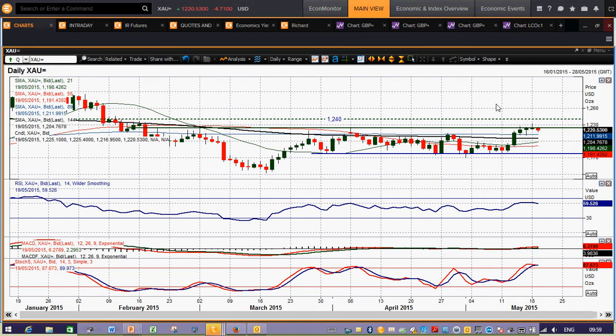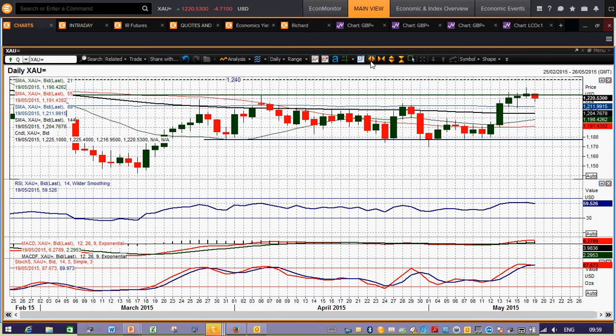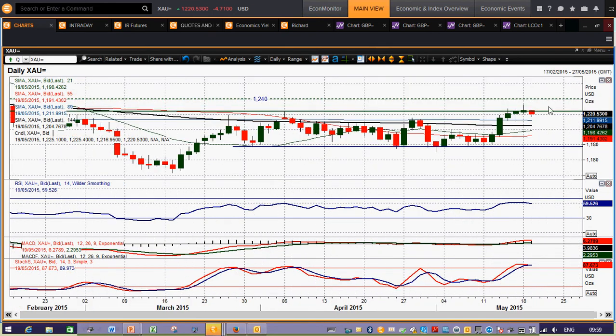And I was saying that we need a closing breakout above that level to really confirm the move on the upside. And we had 3 days of intraday moves above it, just two of which closed back below. Yesterday was a very slight breakout. 1225.20 was that breakout, so about $1 worth of close.